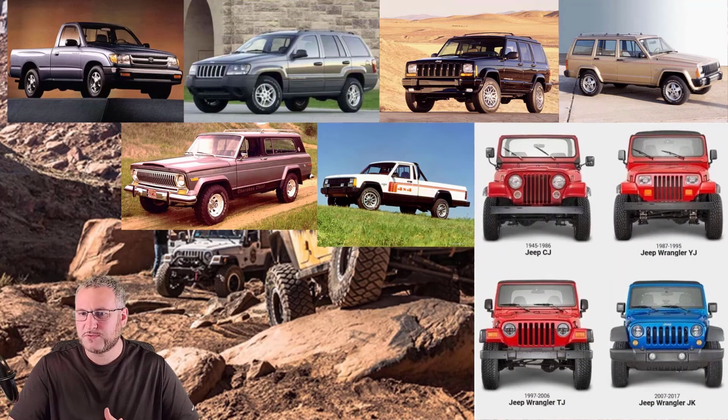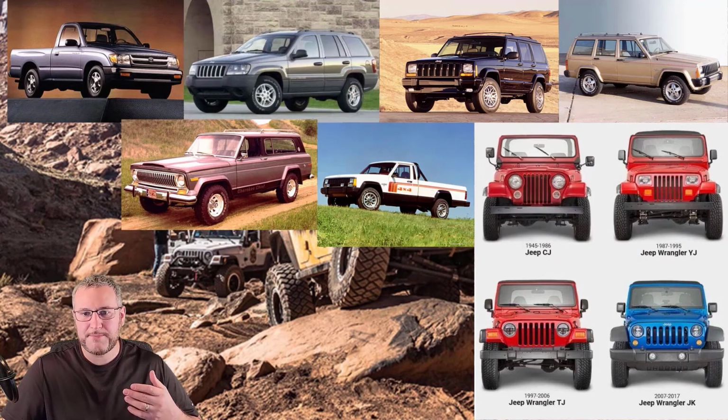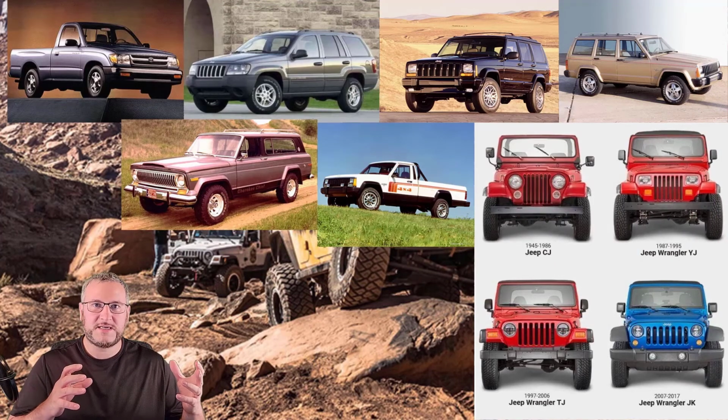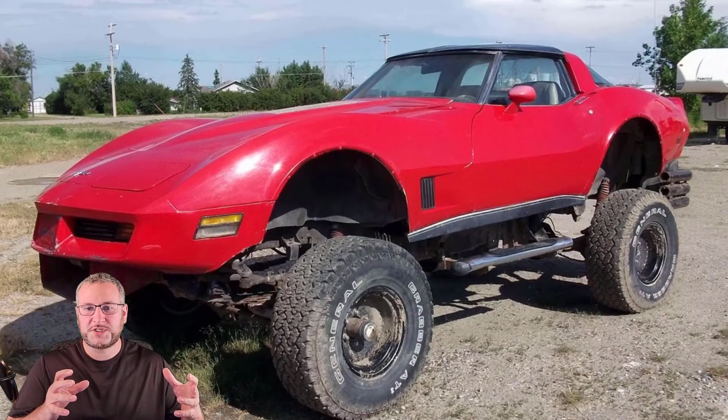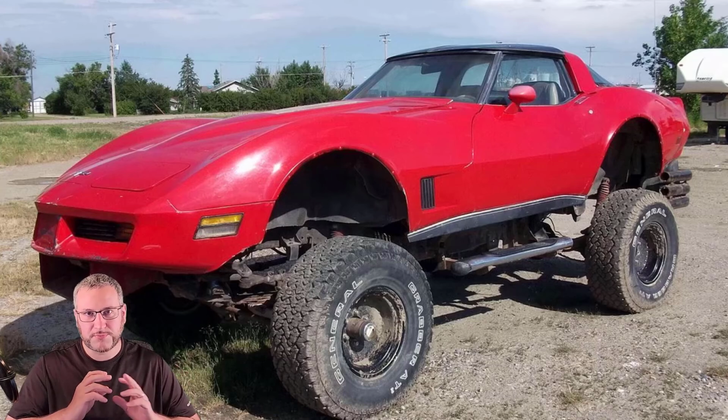Some people do Subarus. I've seen Lexuses that are done up. I've seen older vehicles. I've seen Wagoneers. Infinite possibilities, really. I mean, I saw a guy put a Corvette body on a Chevy Blazer frame and put a Corvette motor on it. So he literally had a four-wheel drive off-road Corvette. So just to prove a point here that you can do this with any vehicle.